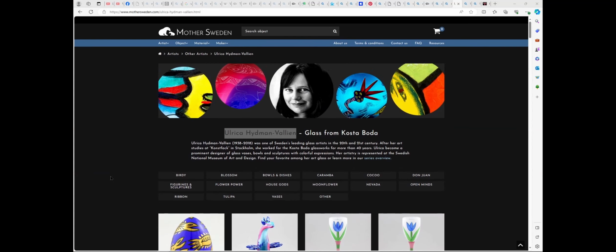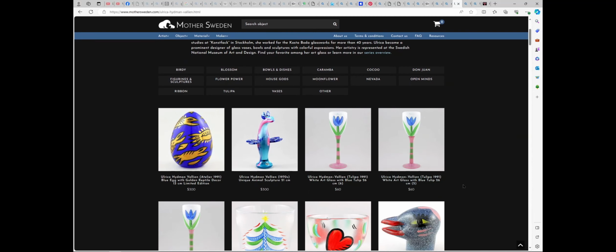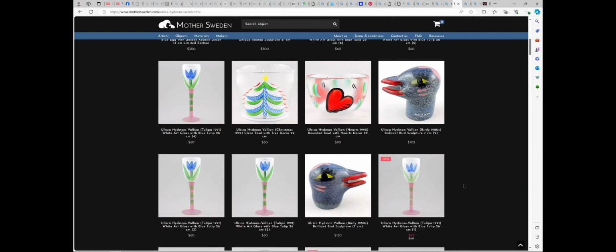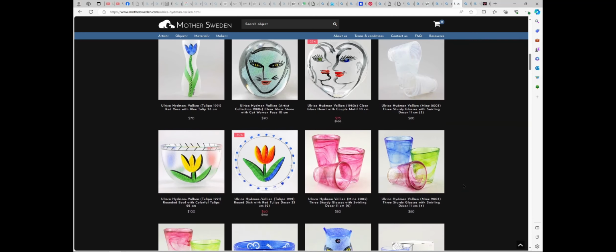So the little bowl I was looking at there, I thought it might be this lady, Ulrika Heidemann Valen, from Costa Boda. She's Bertel Valen's wife. Now, I'm looking at her stuff and I'm thinking, it doesn't look quite as wacky as some of her stuff. Her stuff is a little bit more crazed.